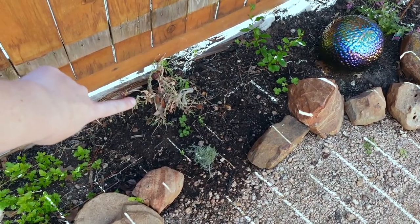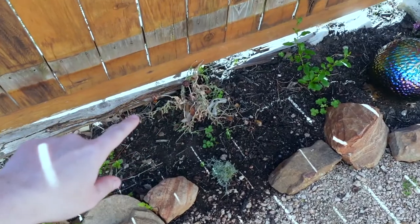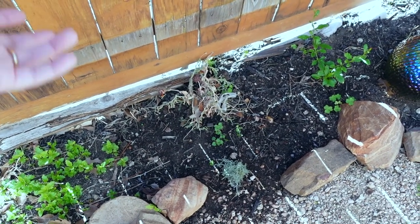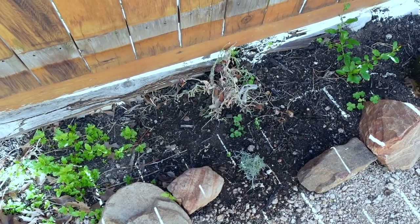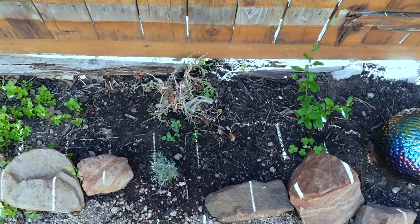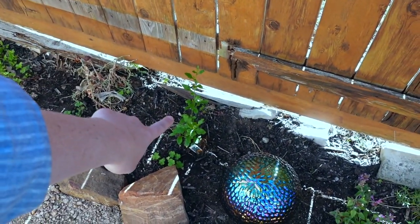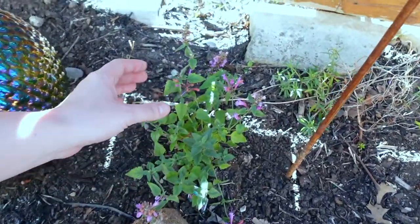And then that poor little guy, I kind of killed. It was super pot bound, and I just wasn't here to water it as much as it wanted. It practically wanted to be living in water. And I just didn't have the time to take care of it like it wanted. So I tried sticking it in the ground to see if it would help it, and it doesn't look like it's enjoying that. I just planted the plumbago.